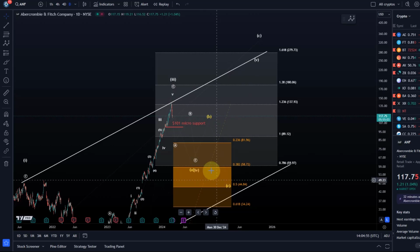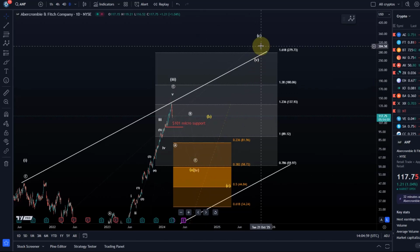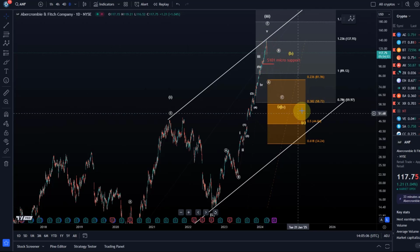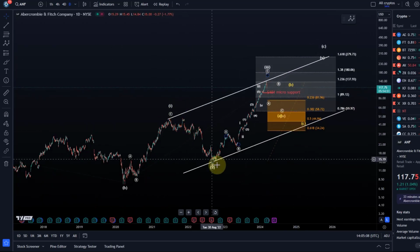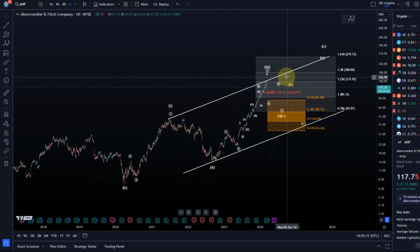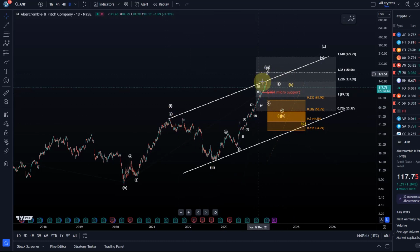What else? Yeah, and once the wave 4 is complete, the wave 5 should take us to the next 1 or 2 fib levels at 180 or even $280. But that's more long term, because I think, you know, if you look at how long this wave 2 lasted, I think it was a year roughly. Yeah. Bit more than a year, then the wave 4 should also take at least several months, right?